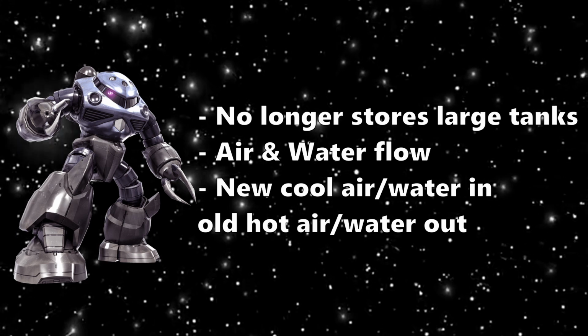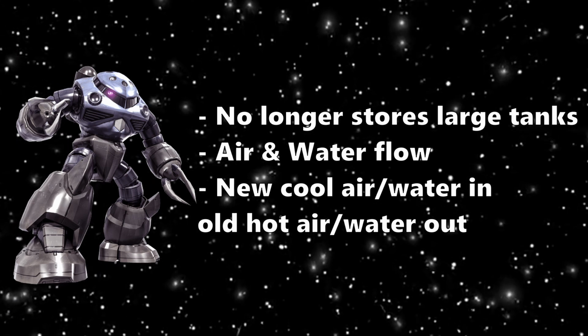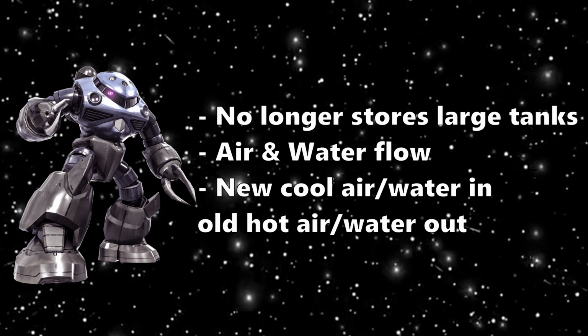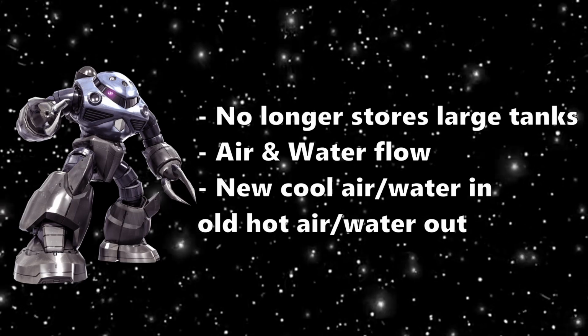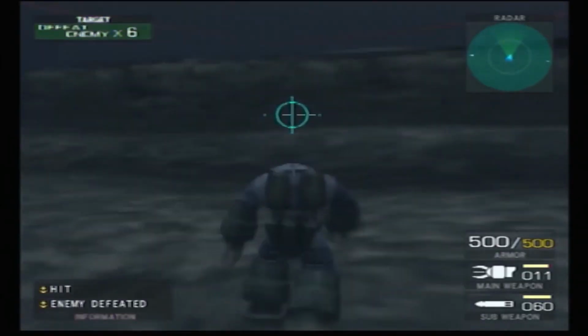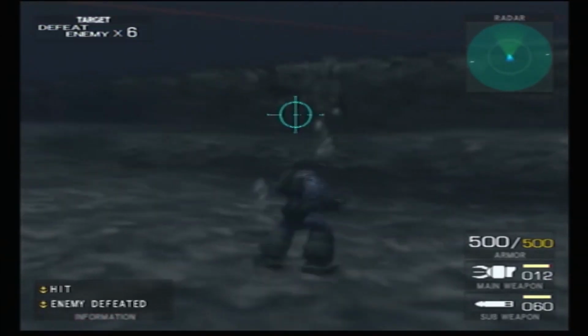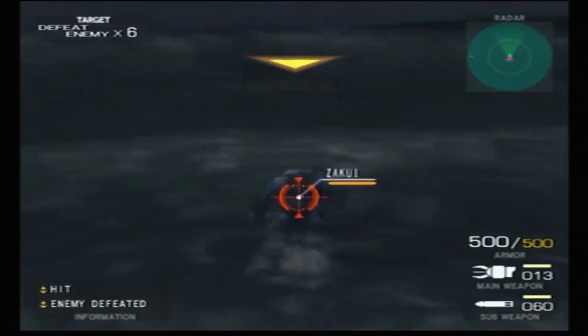This system, while complicated, is pretty simple. It just allows it to recycle water, so instead of keeping it in them, it brings in water, uses it to cool the generator, then expels it and brings in new water. And this can work on land as well by bringing in air, expelling the hot air, and repeating. This makes it so he doesn't have to keep these large tanks of water in him, which drastically decreases weight.